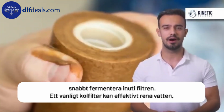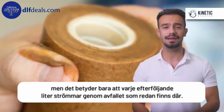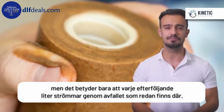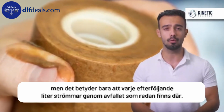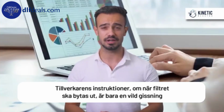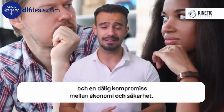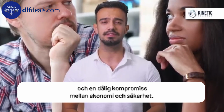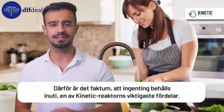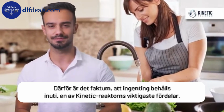An ordinary carbon filter can effectively purify water, but that only means that every following gallon is being strained through the waste already deposited inside the filter. The manufacturer's instructions on when to replace the filter is only a wild guess and a bad compromise between economy and safety. Because of that, not retaining anything inside is Kinetic Reactor's most important advantage.